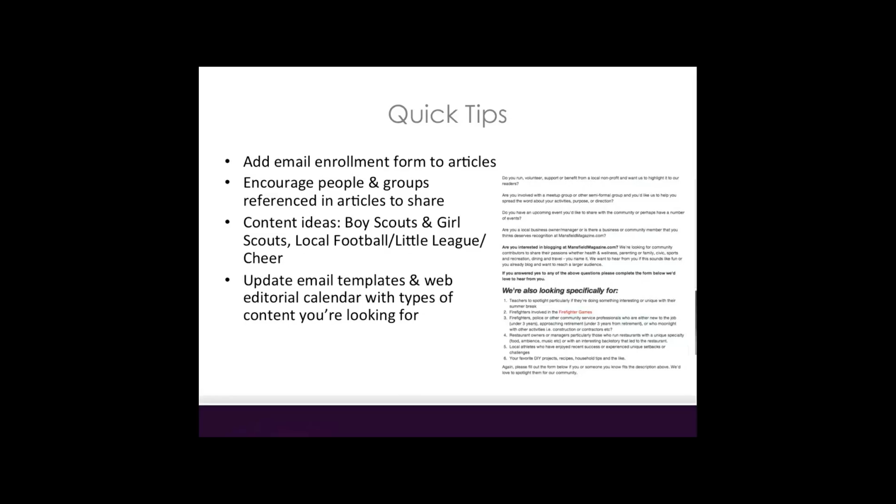And when you do this, also in templates, whether you're generating an email from an RSS feed or your newsletter, include some references to at least a couple of these items and a link out to this page so that you get more and more people coming to you with content. Why not let the community do the work, do the heavy lifting for you? And then you're in a position to post that content online.